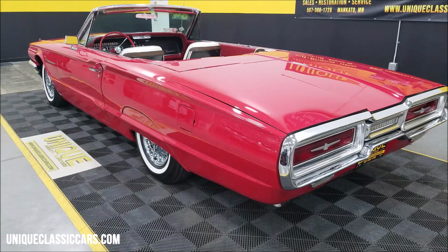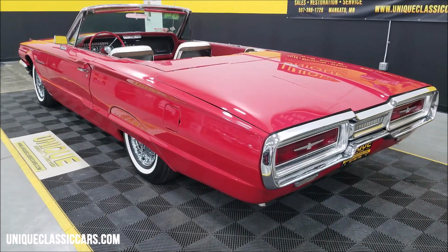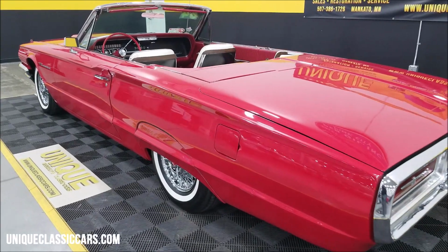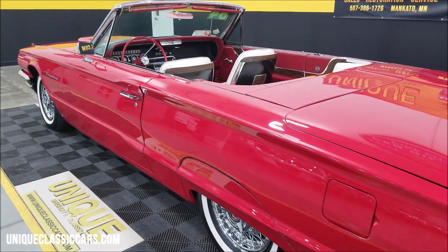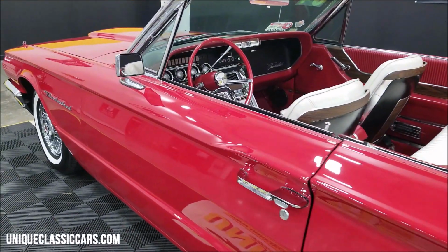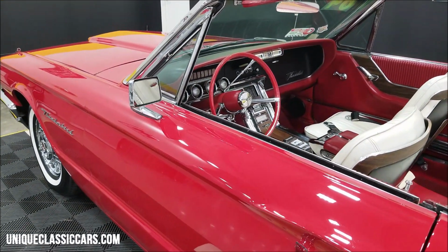A little bit of service work was recently done, and this does have a newer Edelbrock carb on it. Also, the front brake hoses were replaced. Windshield wipers and horn also in working order on this one.